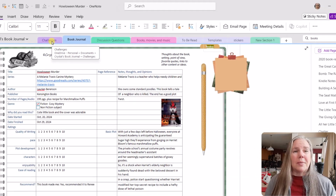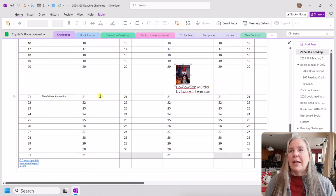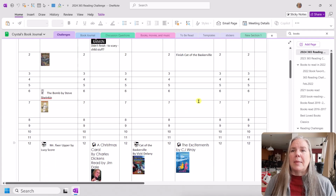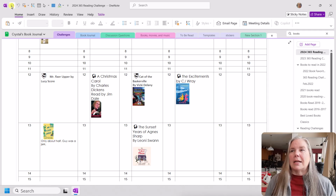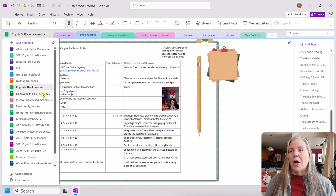The one section up here that I didn't talk about is my challenges. I have a 365 book challenge where I list the books that I read and I put them in the month that I happen to be reading them, if it was an audiobook or a physical book or an ebook. So I think that's kind of nice to have as well. Okay. All right, moving on. That's a keeper. I'm going to keep using that one.